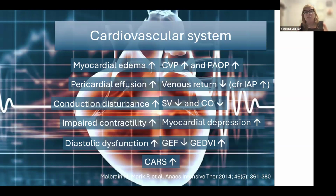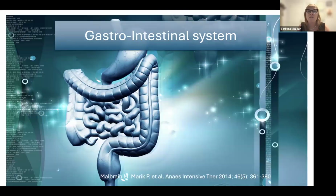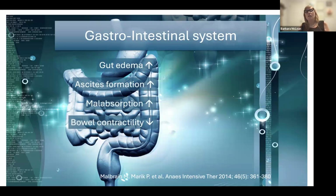So your venous return going down means that you get really significant venous congestion, and that, of course, will lead to acute kidney injury and intra-abdominal hypertension. Oh, my Lord, have mercy. All of this from our fluid resuscitation.